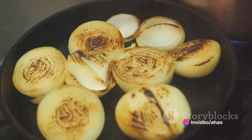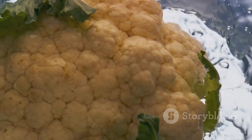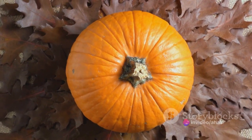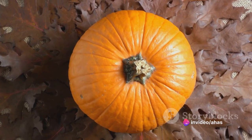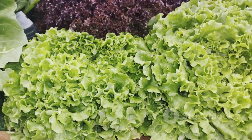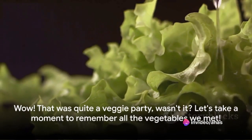The broccoli, with its bushy head, plays a bass note, deep and resonant. And the cauliflower, a cloud of white, adds a light and airy harmony. The sweet corn, with its golden grains, sings a sunny song, while the pumpkin, plump and orange, adds a touch of autumn to our tune. And finally, the lettuce, light and leafy, ushers in a rustling rhythm, like the whisper of the wind in the trees. Wow, that was quite a veggie party, wasn't it?